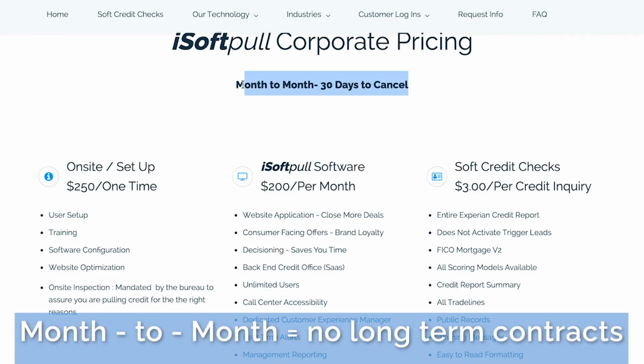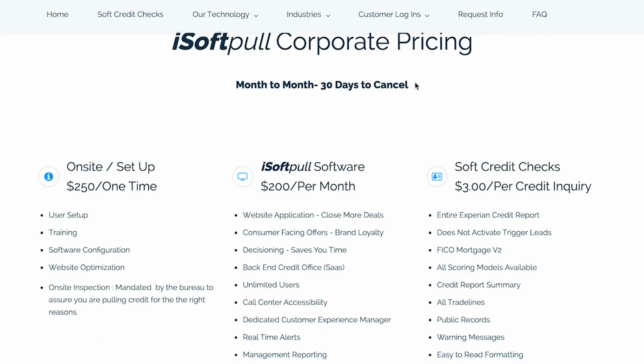All right, let's talk pricing. First thing you'll see, it's a month-to-month deal. No long-term agreement. You can cancel anytime with 30 days notice. Just a one-time fee to get started, only $250. Gets you set up, trained. That includes help with software configuration like our Zapier integration, website optimization, framing the application into your website, or creating a call to action button.